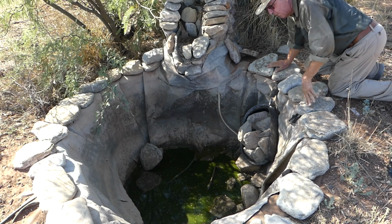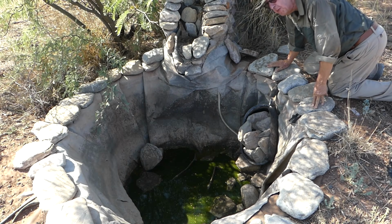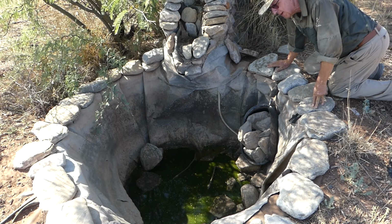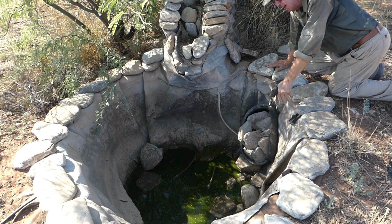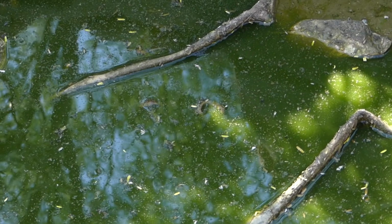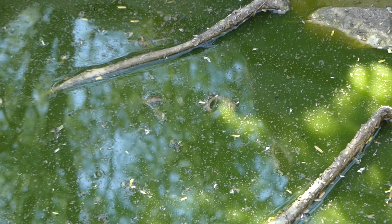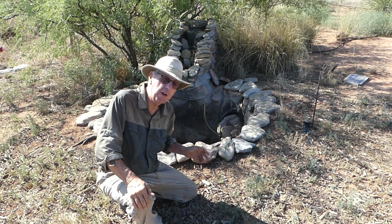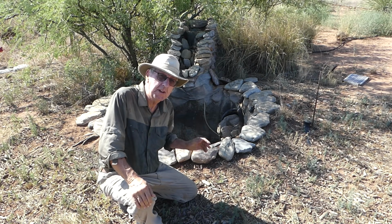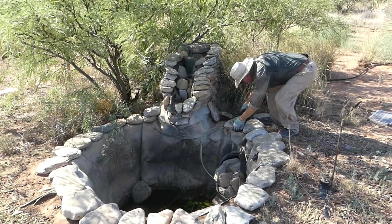And the water's all full of algae. It's really putrid. There's a couple bullfrogs that may or may not have survived. We'll see. That could be interesting, just seeing what's in the bottom of this thing. So we're supposed to get some nice monsoon rains later in the week. We'll see about that. But today is Operation Pond Rescue. Get these stones out of here.